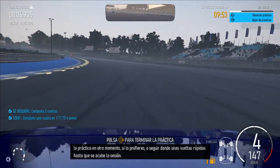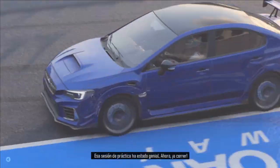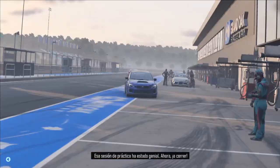Hot laps until the session times out. That was a great practice session. Now it's time to race.